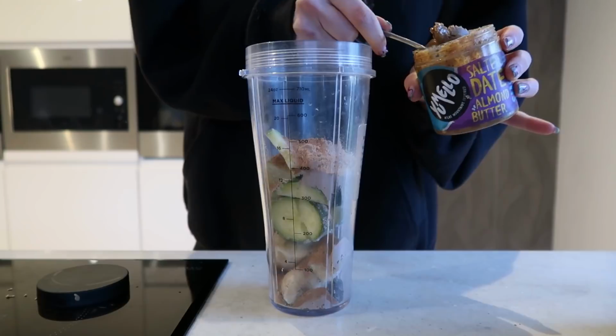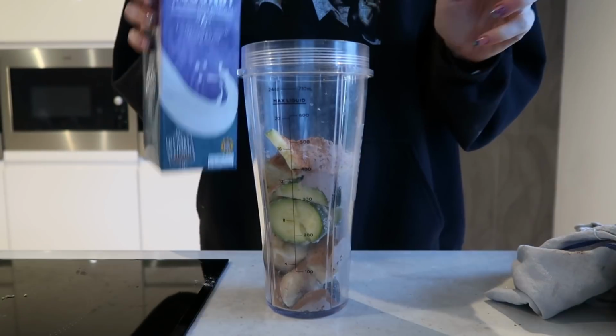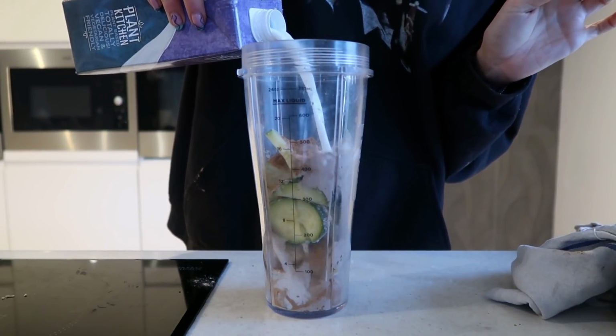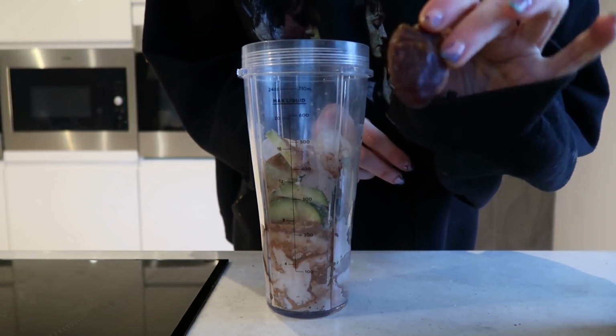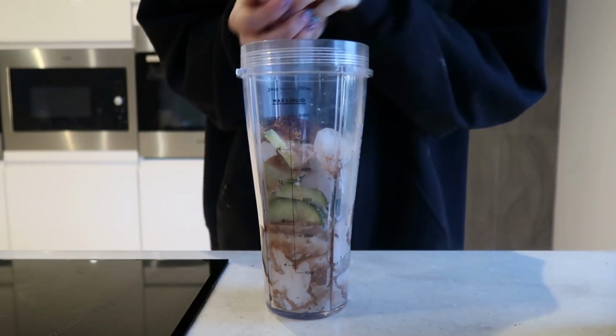I've nearly finished the tub, that's quite distressing. And then my favorite milk to use for this smoothie is coconut milk, just because it adds a nice extra bit of sweetness, you know? A few cubes of ice to make sure it's nice and thick. And then I'm also going to put a nice juicy medjool date in there. And then I'll top that up with water.